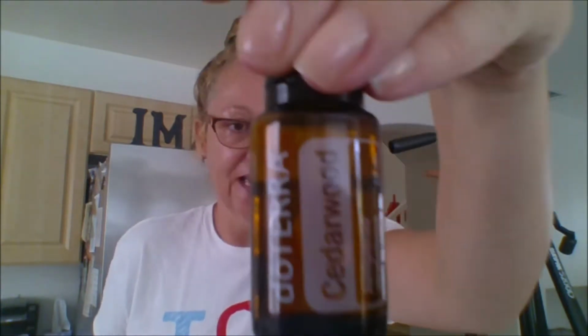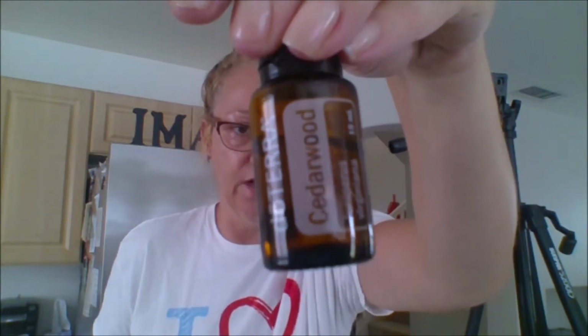Like it would never pass your test as a parent, what things have to be in it to deem it that type of product. It's very little in a lot of cases, very, very little. So I thought, you know what, I am not going to use this product again. I know better now. And I have my cedar wood oil.